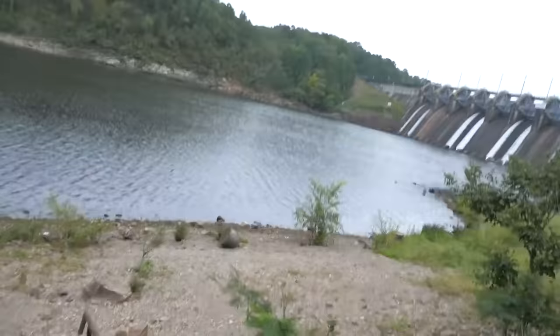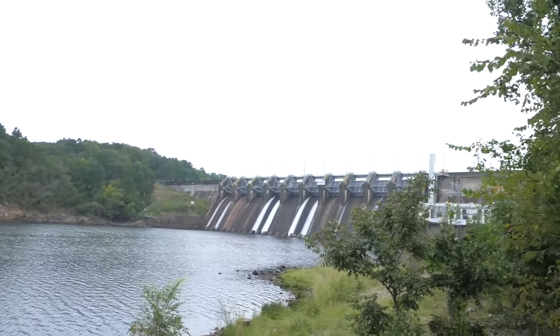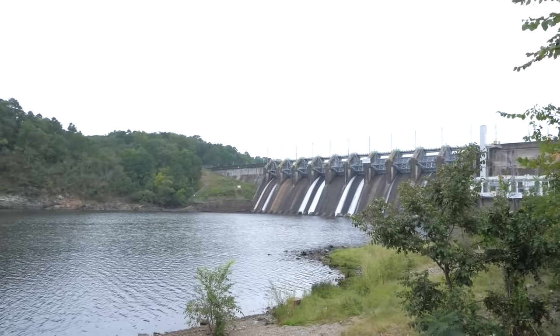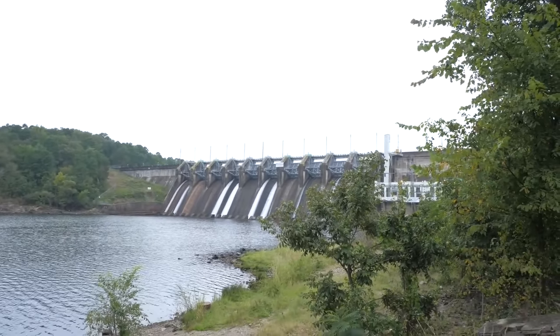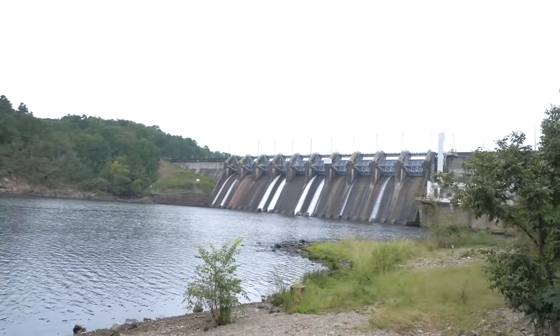Making our way down the steps, getting our first look at the spillway. Haven't been here in a while and it looks really nice. It's not letting a lot of water out as you can see, but the water is up and there should be some fish stacked up against that wall. So we're gonna head over there and we're gonna start casting. Oh yeah, looks good over there.